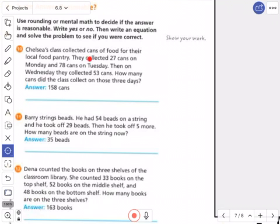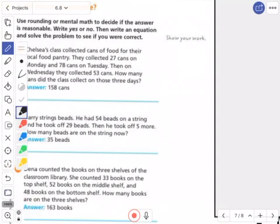Chelsea's class collected cans of food for their local food pantry. They collected 27 cans on Monday, 78 cans on Tuesday. Then on Wednesday, they collected 53. How many cans did the class collect on those 3 days? Well, they think the answer is that. So we're going to first check, is the answer reasonable? And to do that, we're going to do rounding.